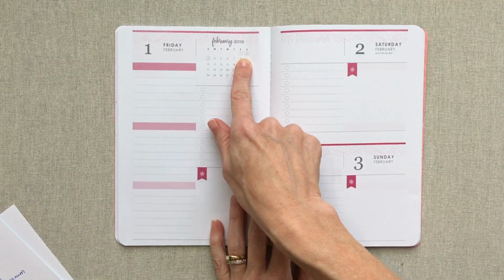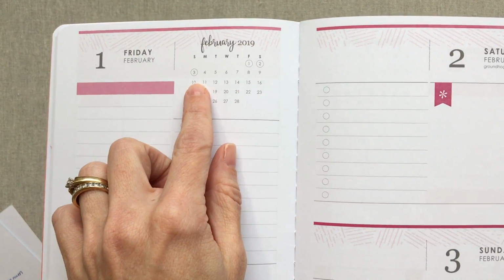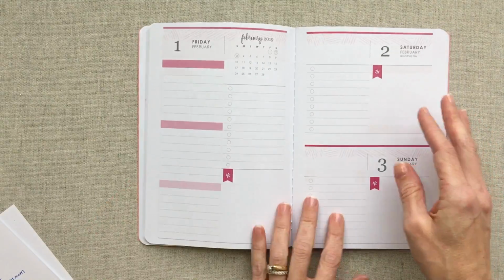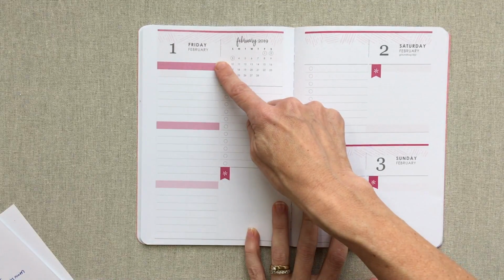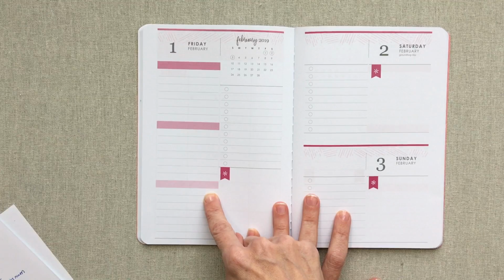So when you have a page with the weekend, it has circled the Friday, Saturday, and Sunday because you cannot fit a monthly view on the weekend page that's already divided. On your normal weekday pages, you have your 3 sections. It goes with the color of the month, and then you go in kind of an ombre effect. You start with the darker, you go to the lighter, and then the lightest.